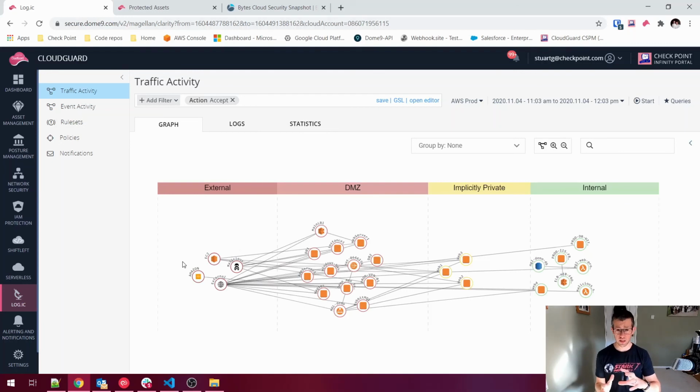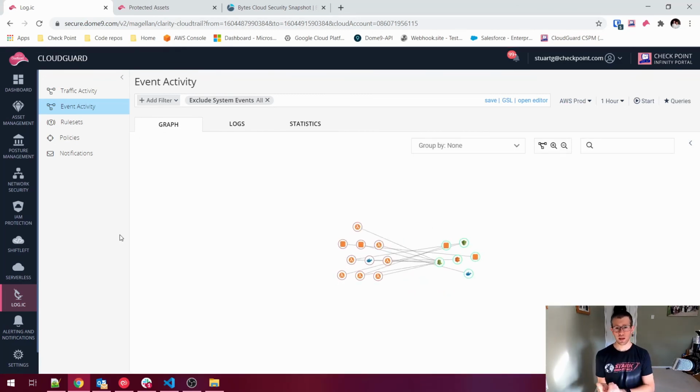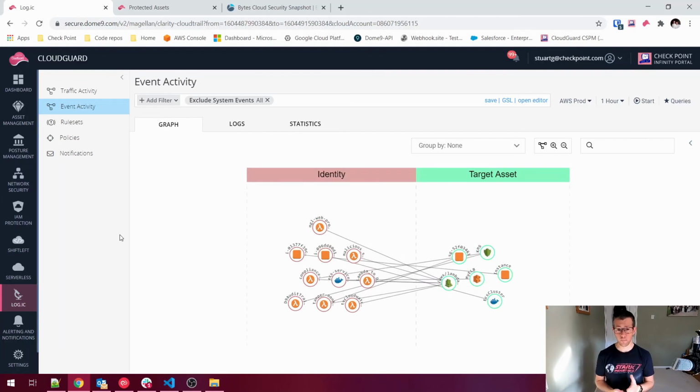This is all on the network side of things. We also give you the possibility to investigate non-network attached services and assets. So things like Lambda or IAM or anything which isn't directly attached to a VPC. And this works currently for AWS based on CloudTrail logs, and it allows you to perform the same type of investigation but using non-flow log based data.